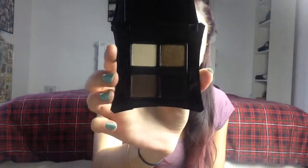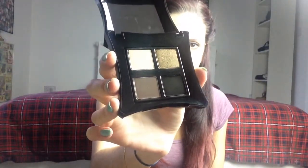So yeah. First on top, this isn't in any way how I apply, but on top we have the neutral palette from Eyeliner, and it is the powder shadows that I have mentioned in multiple videos, and it is in Stealth Vintage, Obsidian and Wolf. And it's just like a beige, a gold, a brown and a black.